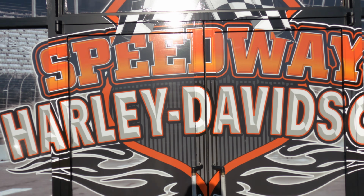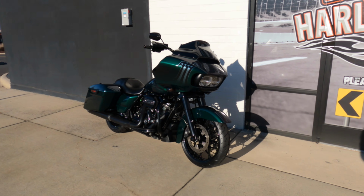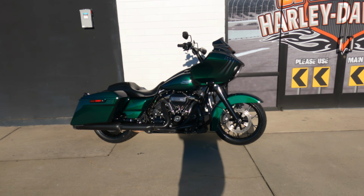What is going on? Today we're going to take out this 2021 Road Glide Special. This bike's had a few upgrades on it. Sounds really good, and we're going to see how she rides.